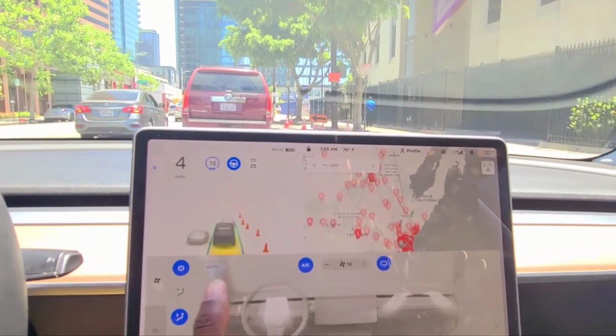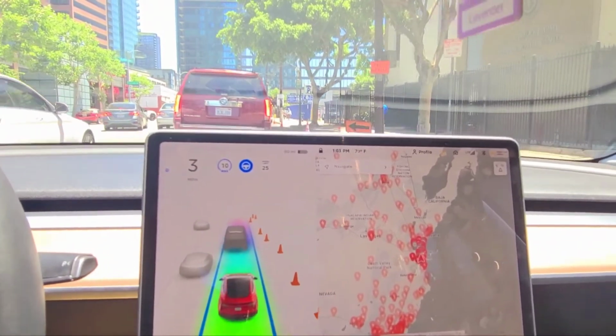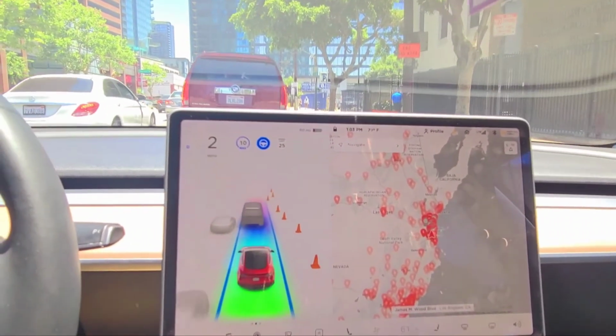So cool. I gotta have more cowbell, baby. This is so much. It's just a fun experience.